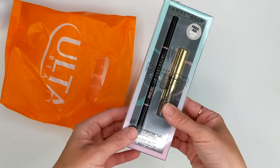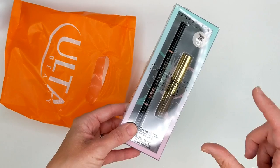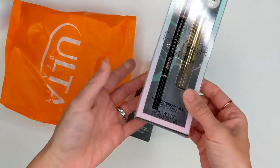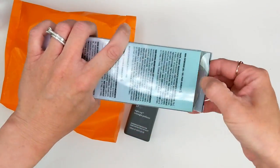It's $21, but then when I got up to the register, I saw this in the little area where the samples are. And for $4 more, you also get the Dip Brow Gel, which I was really wanting to try, so I felt like this was a really good deal, so I grabbed this one instead.